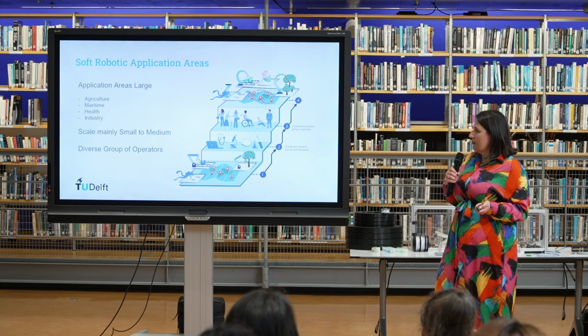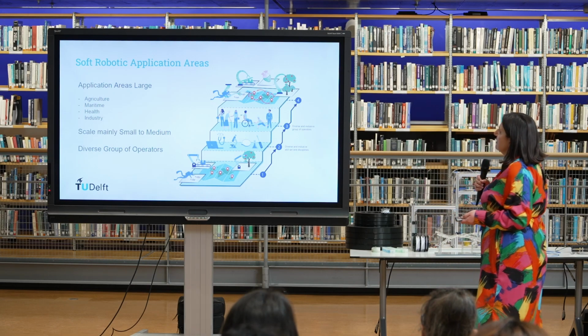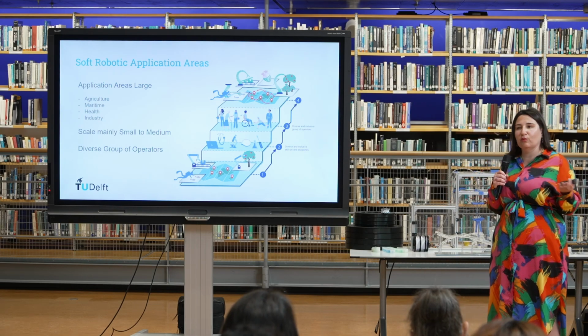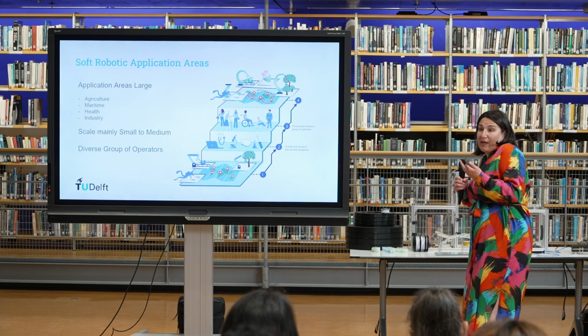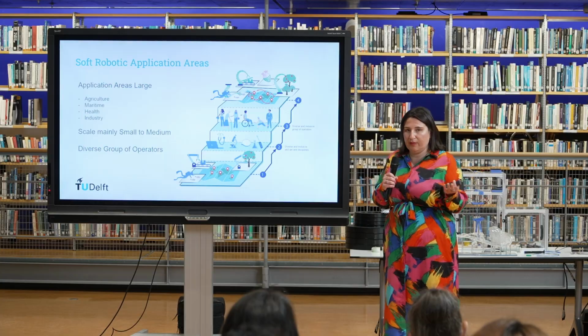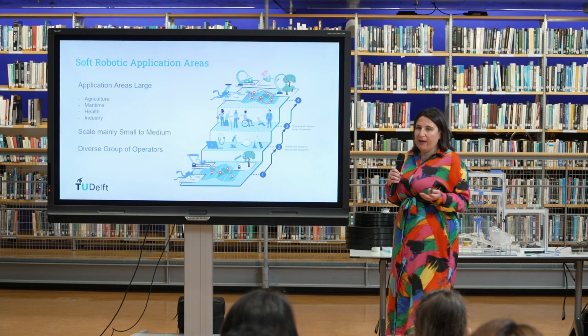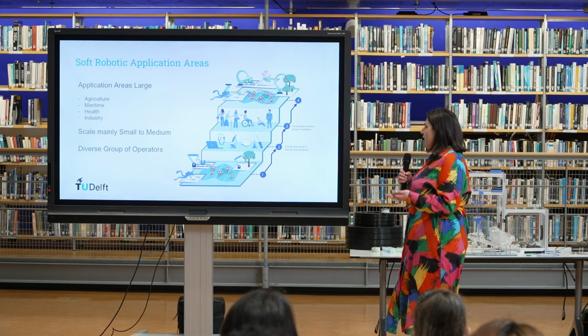We recently worked together with other scientists, and we published this paper on diversity and inclusion in soft robotics. And one of the things that we explored is that the future of robots will be in all kinds of applications. So from agriculture and maritime and health and industry, and they will have to interact with people and with the environment around. So in order for us to really develop robots who are future-proof, we really need to take this into consideration and design robots who can take their interactions with the environment and with their interacting people into consideration so that they can execute better tasks.